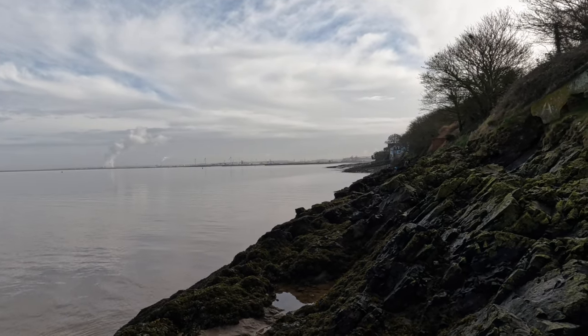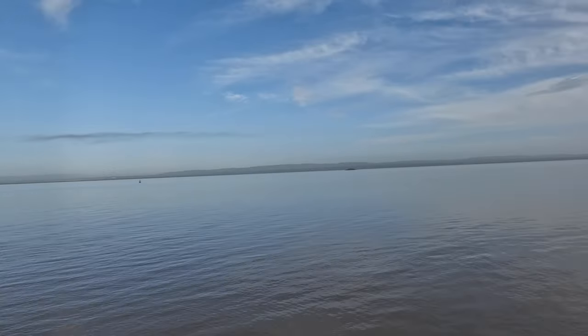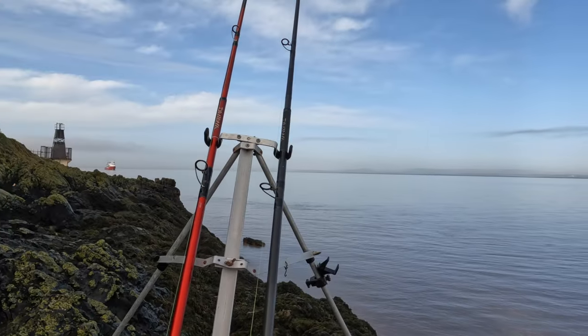Couple of other people fishing there, but nobody's actually fishing on the point itself. As I was doing my intro there and panning around to the two chaps, one of them just brought in a strap conger, so that's good to see.